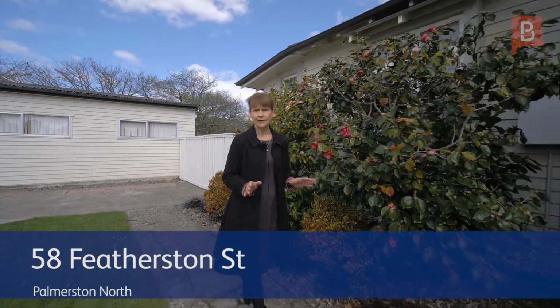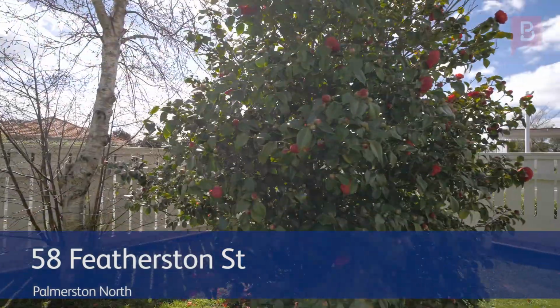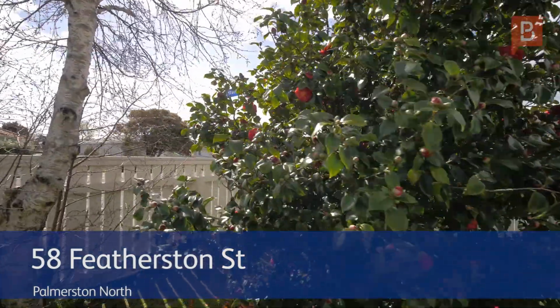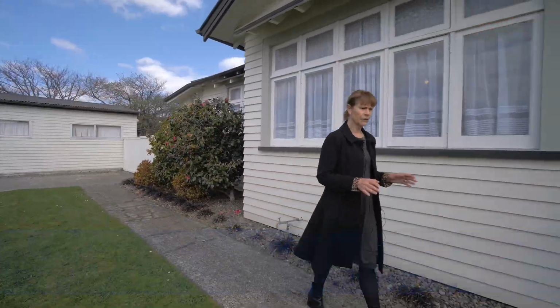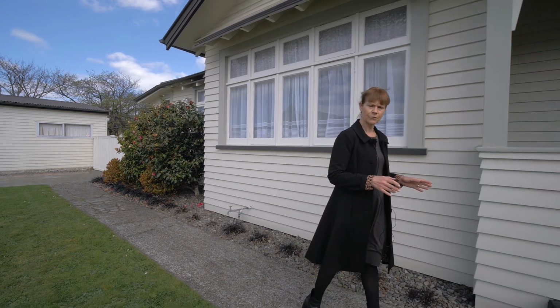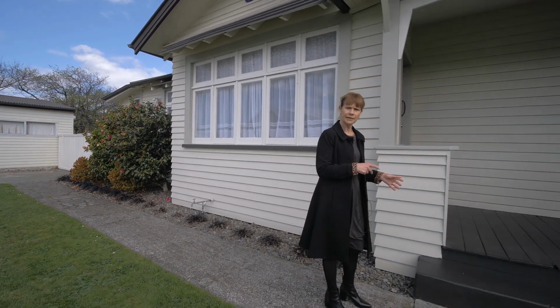This is an absolutely lovely home. It's sitting on the corner of Featherston Street and Kingswood Street. This would be an absolutely perfect home for first home buyers. You've got three bedrooms and a sunroom. You've got great storage. Come on in and have a look.